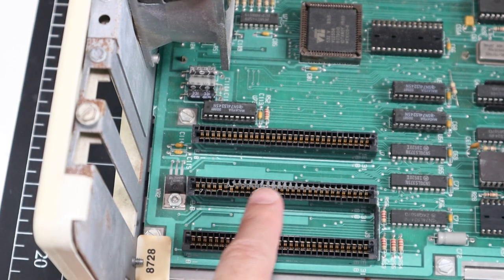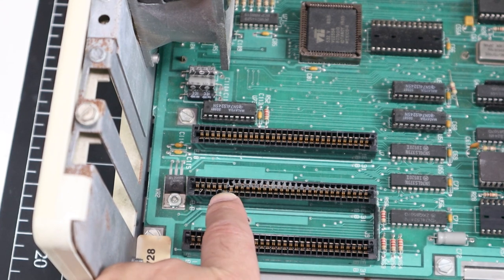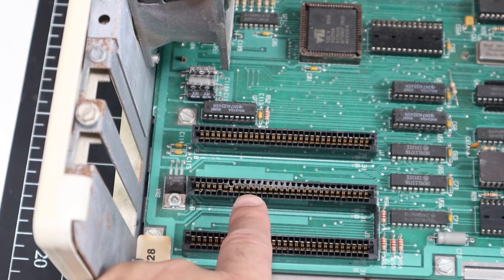Further, it looks like the hard card dragged its bracket along the ISA slot, damaging it as it went. I'm going to have to replace this for sure.